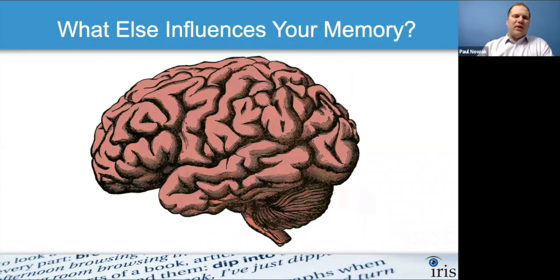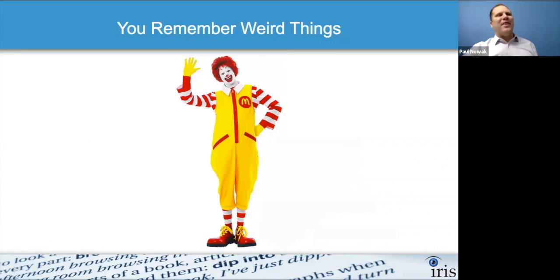So what else influences your memory? There's one other thing, and that is the fact that you remember things that are weird. This is a kind of strange visual, but McDonald's used Ronald McDonald. I guess they still use him sometimes. Ronald McDonald is a visual of McDonald's, and it's weird.